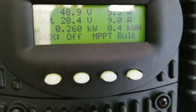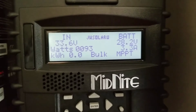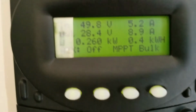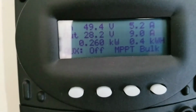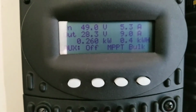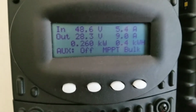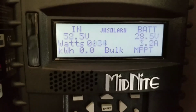So let me see approximation here, how much is almost about 3 something and 4, almost 10 amps from there. All right, okay, stay tuned and more to come. JW Solar USA, just giving you updates.